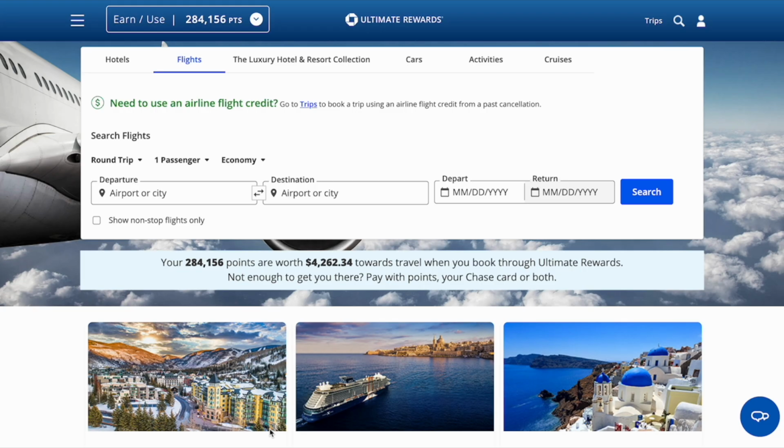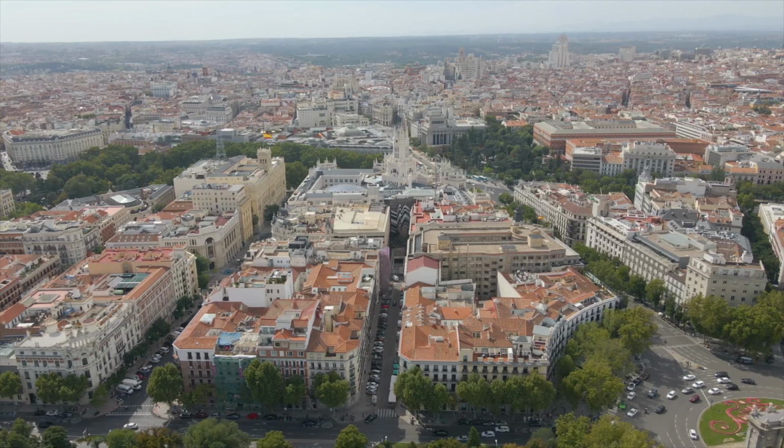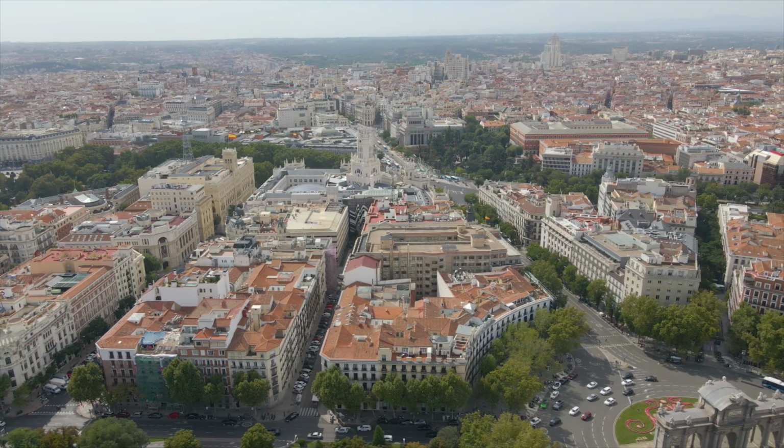Thanks to following this strategy, we now have more than enough points to book it. By following this correctly, you can reach your goals just like how we were able to reach our goal of being able to fly to Spain business class for free.